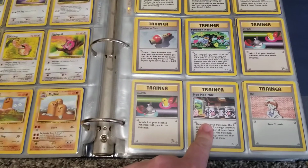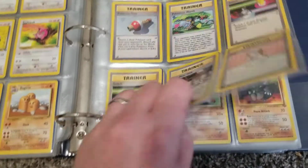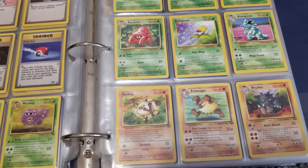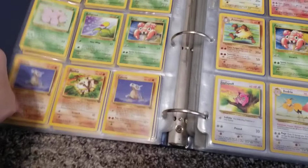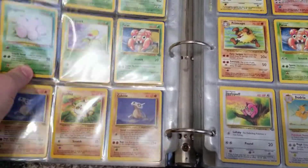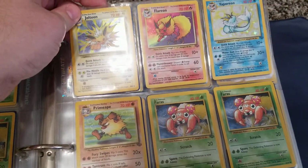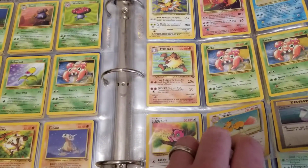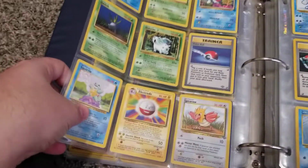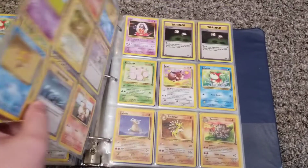There's one of the later ones. Is that one a holographic one? No. There's a cool setup right there. All holographics. Jolteon, Flareon, and Vaporeon. And these cards have never been played. Not a single time.